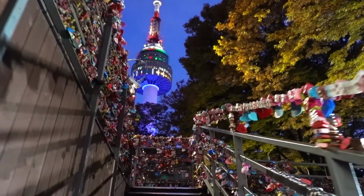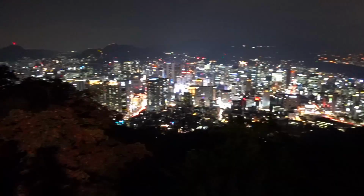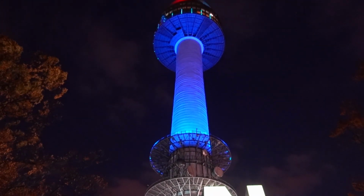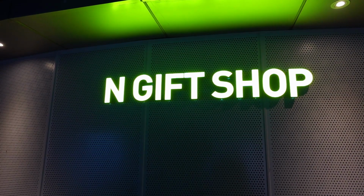Once at the top, make your way to the tower, walking past the impressive display of colorful padlocks firmly attached on the handrails. Stop by some viewpoints to enjoy the lovely view of the city. At the foot of Namsan Tower, you can find several amenities like restaurants, drugstores, and a ticket counter. But the gift shop is where you want to visit.